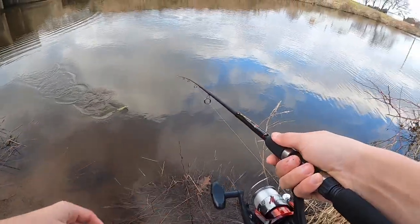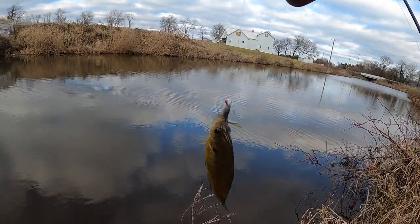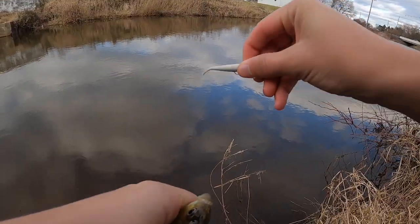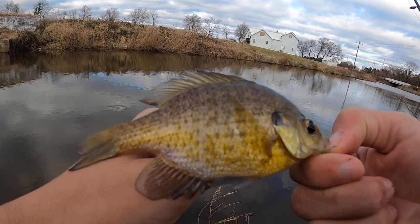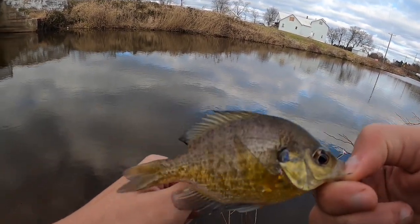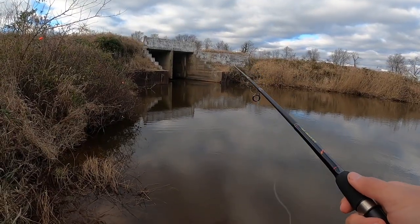Oh my god. Okay. Oh my gosh. Dude, can we just take a second and appreciate this bluegill, dude? Oh my gosh, dude. All right, so first fish of 2021. Thank you so much. Oh my gosh. It has been such a struggle. Why is that so hard?